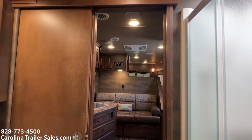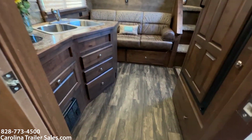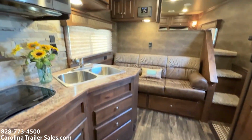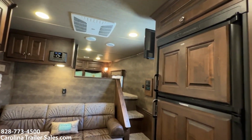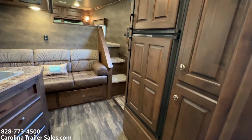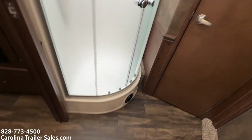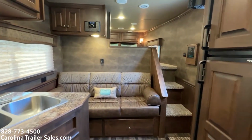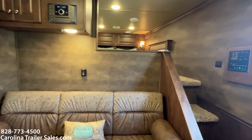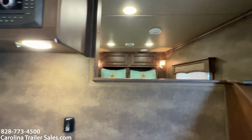So 8311 RWS. This is a like new trailer. It is used. However, the customer has taken very good care of it. Merhows do hold up really well. And that's probably my biggest statement on these used trailers, is they do not look used whatsoever. Great layout, great color scheme. Got a couple of the decor items in the valances, top of the couch.